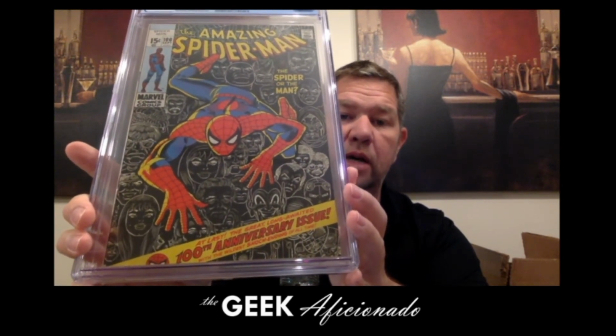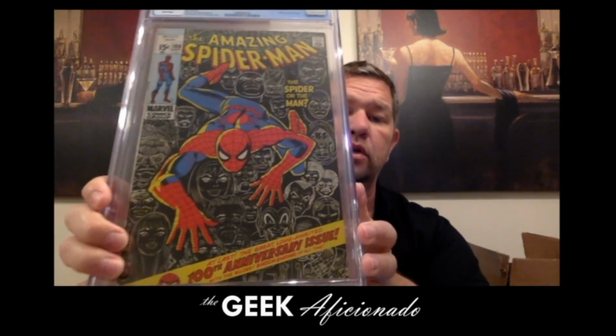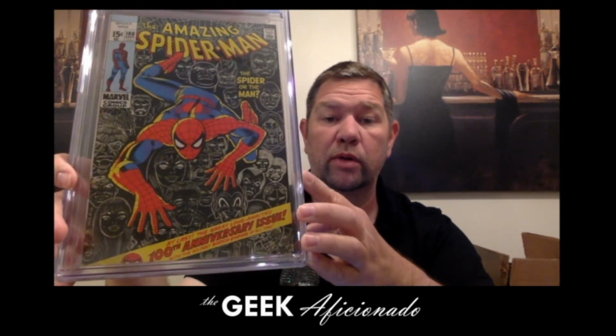9.0, Amazing Spider-Man 100th anniversary issue. It just says anniversary issue. It's actually the first appearance of him with 6 arms, I believe. It's when he gets the 6 arms at the end that they show on the cover and in 101 and 102 when he's fighting Morbius.